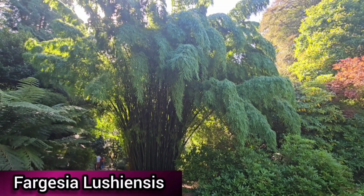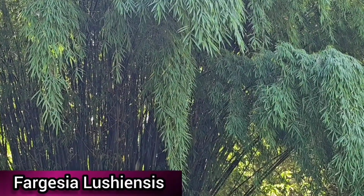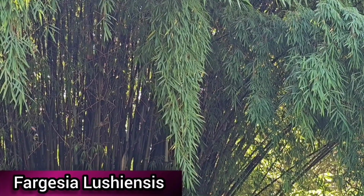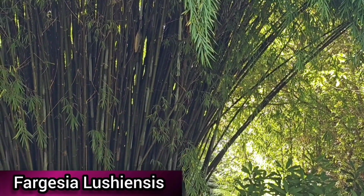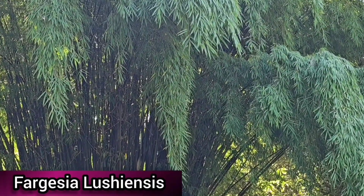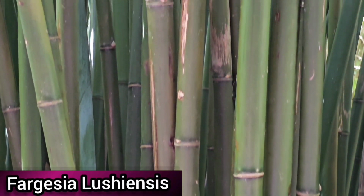Fargesia lushuiensis is a tall, clumping bamboo from China. It has beautiful, vibrant blue culms behind pink culm sheaths. It's very rare and highly ornamental. It grows up to 25 foot tall and prefers a sheltered, partial shade position. It's the least hardy of the Fargesias.